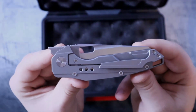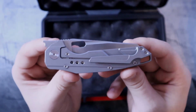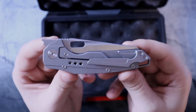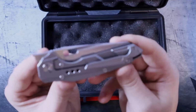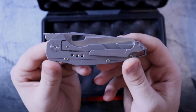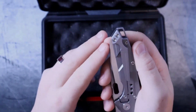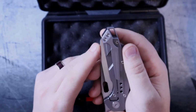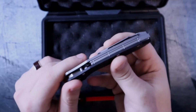I've seen a couple videos on other channels and nobody seems to mention this. Maybe I'm just the guy that looks for faces on the front of cars, but to me, this looks like some kind of cyborg android dragon skull. I don't know. Couple things, as you can see, the classic lightning bolt shaped Todd Knife and Tool pocket clip, full body length backspacer, which I love.